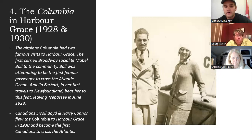Mabel Ball attempted to be the first female to cross the Atlantic Ocean as a passenger, not as a pilot in any capacity, but simply as a passenger. However, she was beaten to this feat by Amelia Earhart. Earhart, again in 1928, was in Trepassey, and she flew across the Atlantic as a passenger and got all the fame and fortune. That was when Earhart first made her mark. Of course, we'll return to Earhart in 4 years from now.